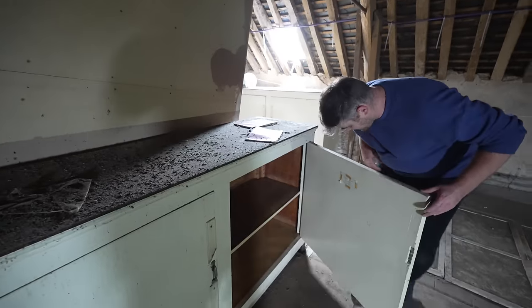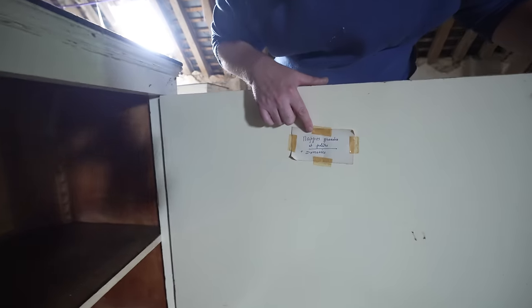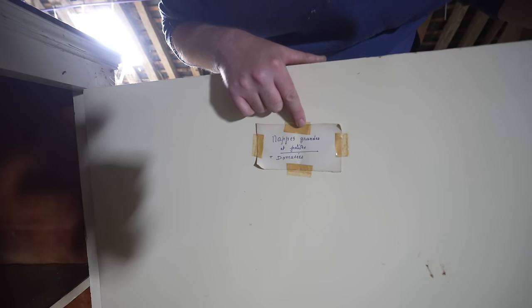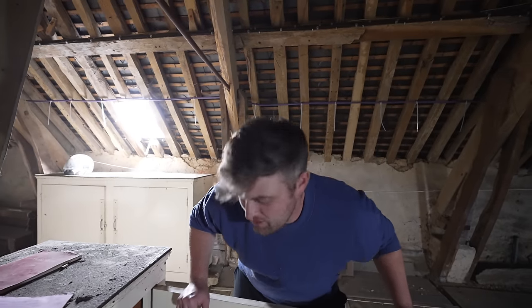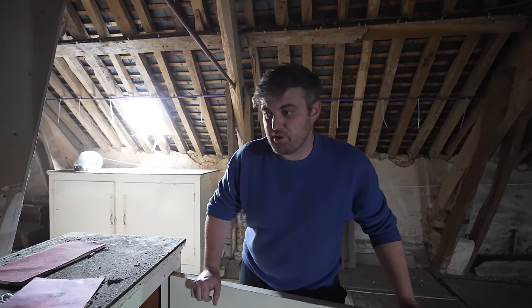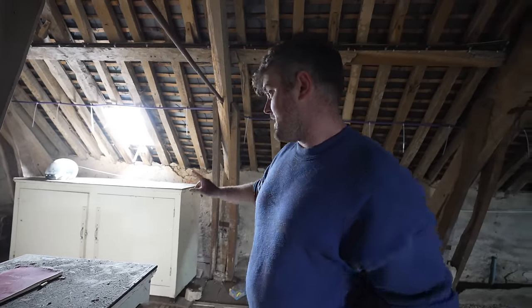So this old cupboard here, we've just discovered, it has a small inscription which says "naps" and something else. So I assume it's for bed sheets or something like that. Maybe it was downstairs at some point and they brought it up here. Yeah, it's a nice old cupboard. There's a few of them. There's another one here.